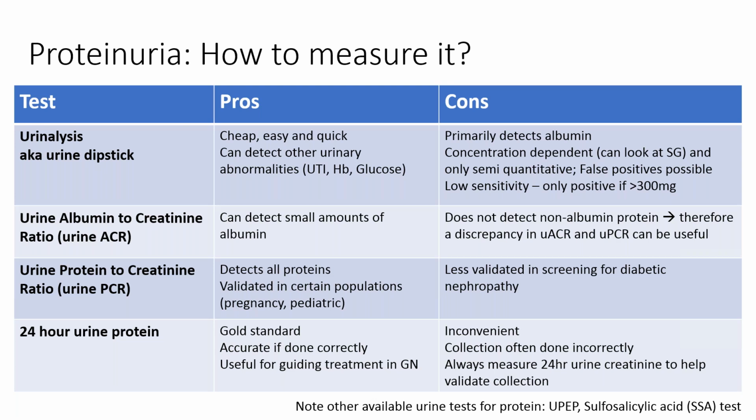So it's not able to tell you about other things like light chains, when I mentioned overflow. So if you see a urine ACR and PCR and they're quite discrepant, then that could actually be useful to let you know if the PCR is much higher than the ACR. We take that as a signal that there's another protein there. And we also kind of call the PCR the cheap and dirty UPEP, or urine protein electrophoresis.